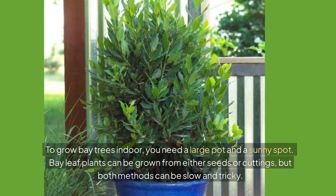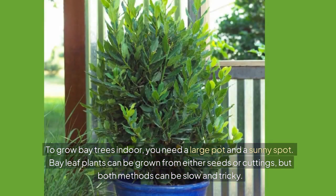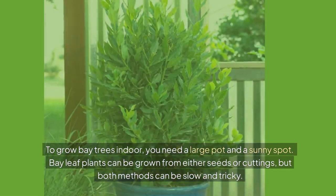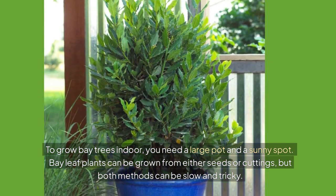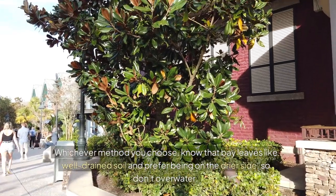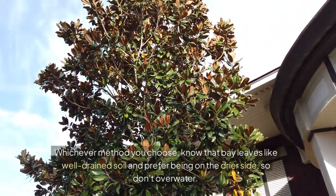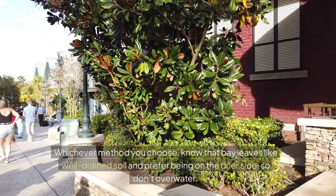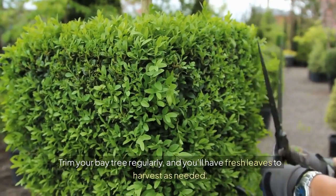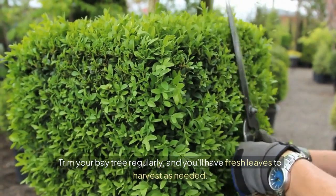To grow bay leaves indoors, you need a large pot and a sunny spot. Bay leaf plants can be grown from either seeds or cuttings, but both methods can be slow and a little tricky. Whichever method you choose, know that bay leaves like well-drained soil and prefer being on the drier side, so don't overwater. Trim your bay tree regularly and you'll have fresh leaves to harvest as needed.